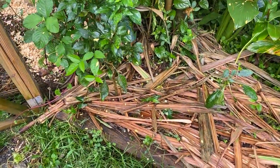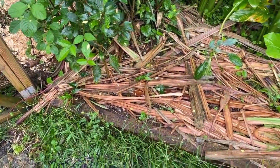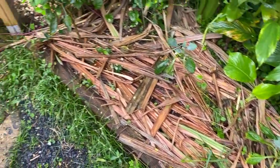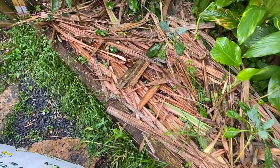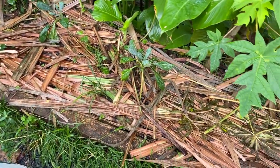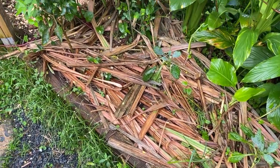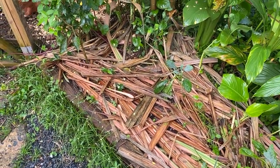Now notice this garden here, the one I added all these sugarcane leaves to last week. You can see there's still a nice thick layer of mulch. It didn't really change much at all. And that's what I like about high silica mulch, because it's just going to be there and protect the soil without me having to give it too much attention, which is really nice.